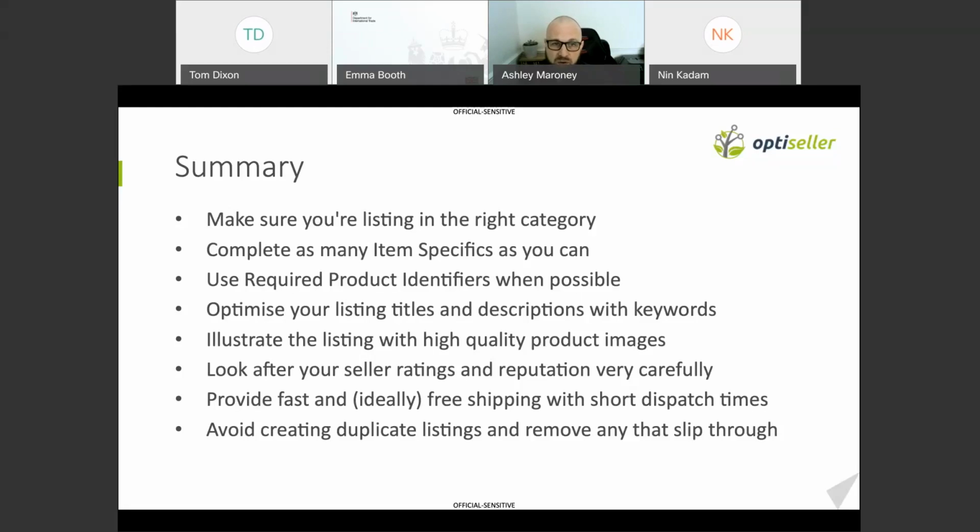We also touched on the importance of having high quality product images. As I mentioned earlier, eBay has minimum requirements, and we gave a good example of what that could look like. But make sure that you're using as many images as you can. They can again make a difference between someone clicking on your listing from search and then someone browsing that search page, your listing, and making a decision to purchase.